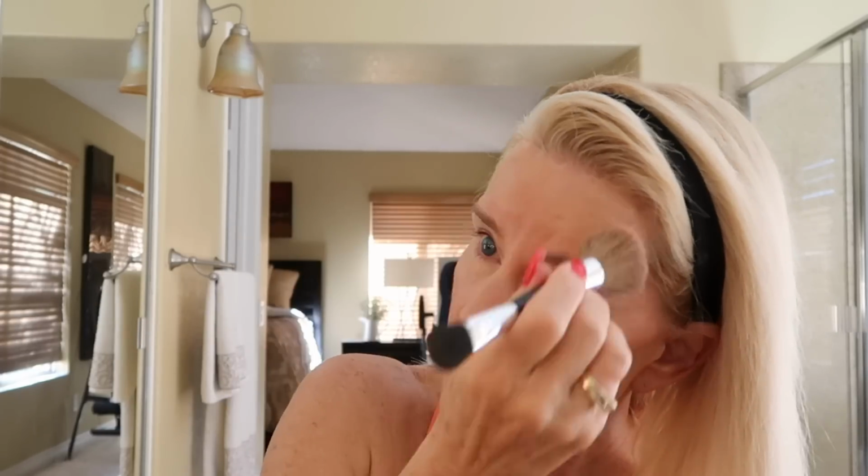So now we're gonna do a little bit with the blush, and I'm just gonna swirl. I'm not gonna work too hard today. This is just a natural look. I have some errands to do later, so I don't need to do anything overdone. I did both cheeks, and then I'm just gonna do my whole face, just touching it lightly all over, and that's gonna be my setting powder, just a little bit of bronzer.